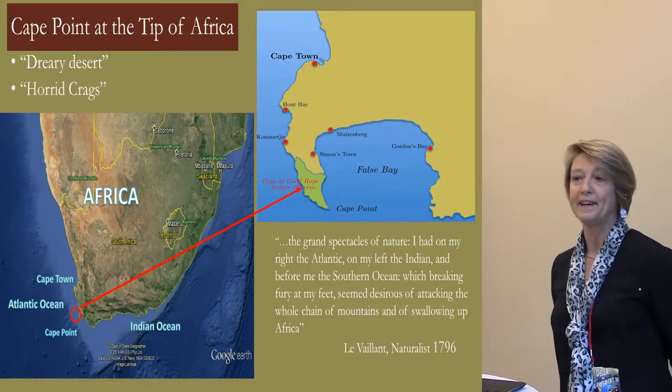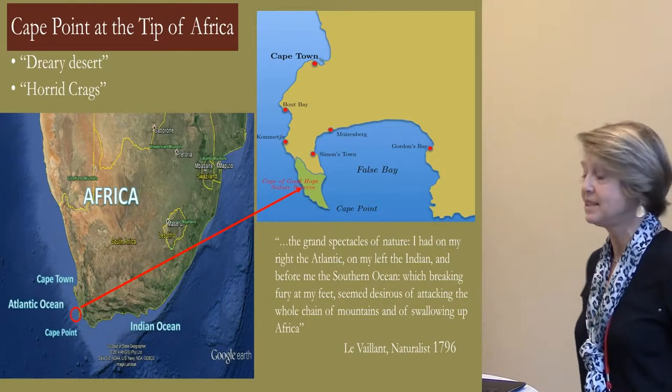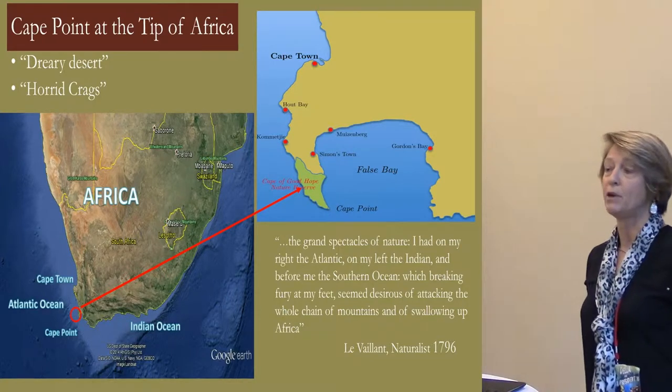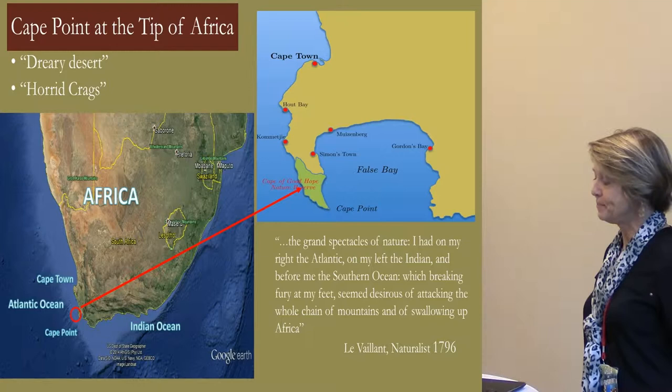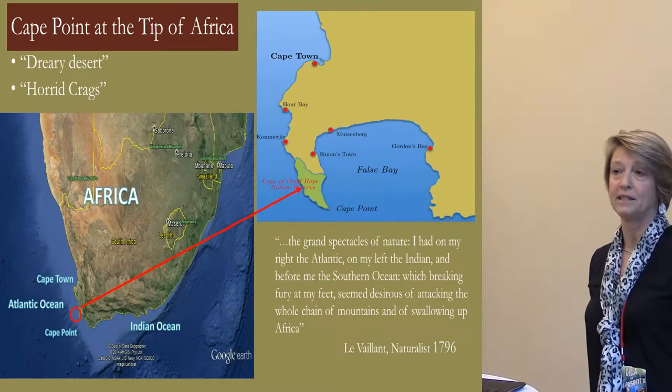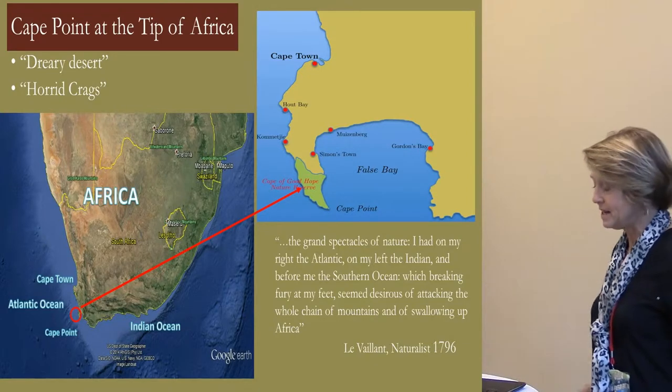But others were inspired, and La Vaillant, a naturalist who visited the Cape in 1796, stood on this promontory, and he described it as one of the grand spectacles of nature, with the Atlantic Ocean on the right and the Indian on the left, and then below him was the Southern Ocean.